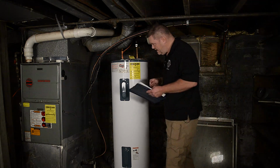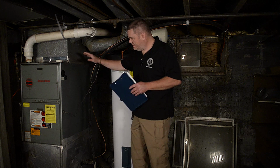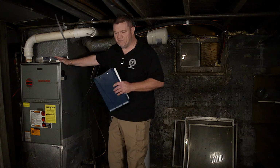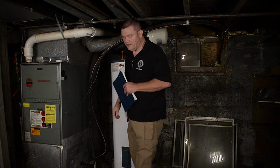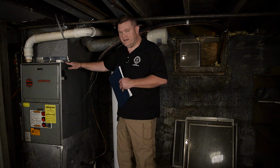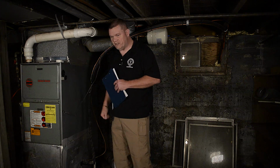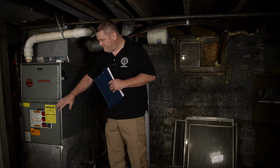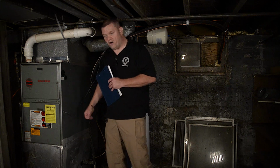Moving on to the furnace, we have the mechanical furnace. Basically, you can have an electrical furnace, like for baseboard heating, but we're going to focus on the fuel burning, whether it be gas or oil. With the system, again, it is a visual inspection. We're going to make sure that the cabinet itself is in good shape, no major corrosion, no defects. Again, we have the service panels. We're going to make sure they are in place and they are secure.